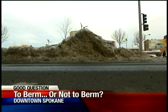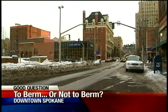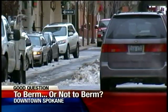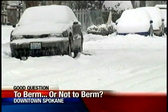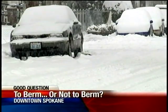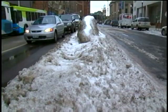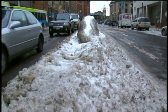It hasn't snowed in Spokane since the middle of last week, but you wouldn't know it by looking at downtown. Once fluffy snow, now icy and gray, clumping in piles where traffic used to flow. This is 25 inches of snow in about 2 weeks' time, right? Or 3 weeks' time. I mean, you have to put the snow somewhere. But why does that have to be in the middle of some of our busiest streets?